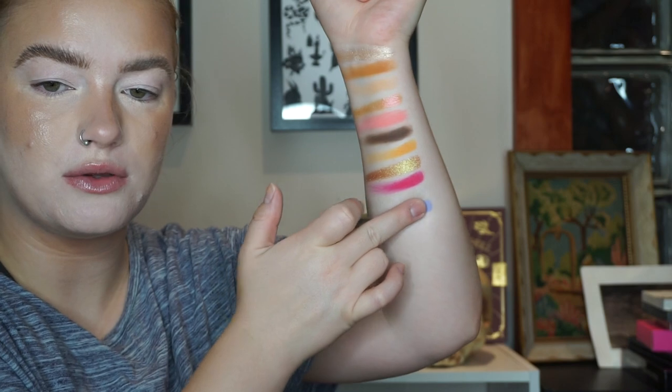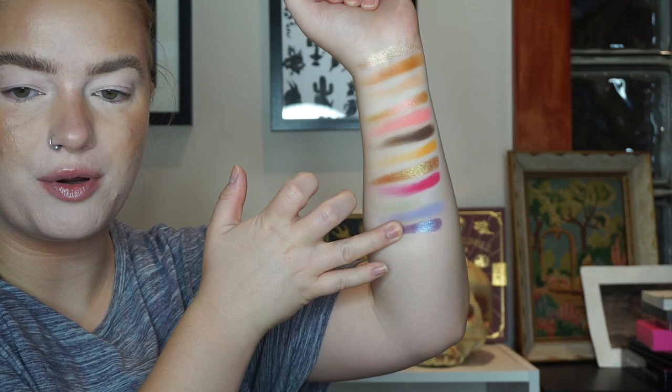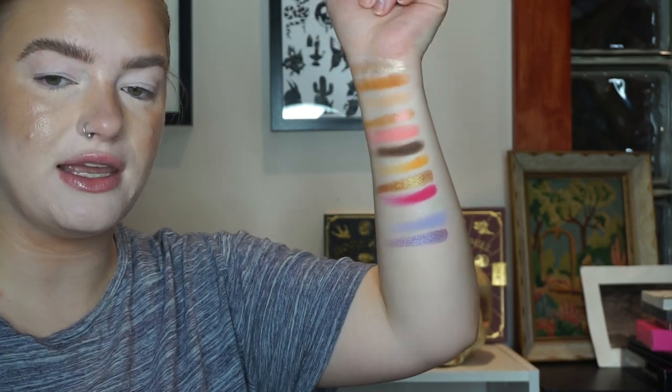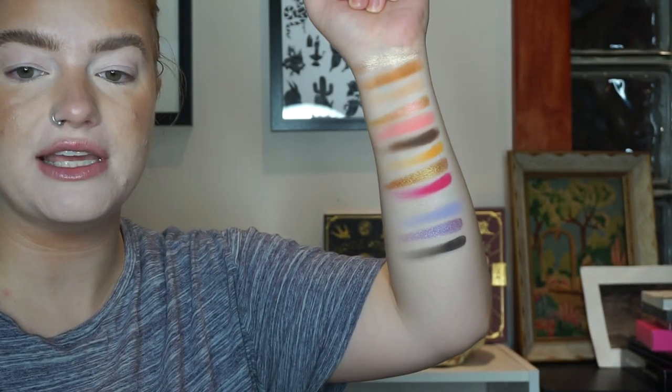Then we have the shade Focused, which is a periwinkle shade, light matte. Then we have Inspired, which also looks really beautiful. This is a duochrome, like purple to blue. Super pretty, sparkly, love that. Then we have Bold, a matte black, so no complaints from me. And I'm really not picking up that much shadow. These shadows are swatching really nicely.